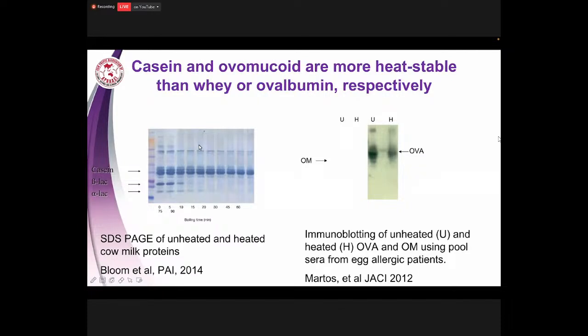So generally, cow's milk casein and hen's egg ovomucoid are more heat stable than whey or ovalbumin proteins. You can appreciate here the gel of the cow's milk that was boiled up to 90 minutes. The band for casein doesn't change significantly throughout 90 minutes, but beta-lactoglobulin and alpha-lactalbumin, which are the whey proteins, become significantly weaker and fainter after about 15 minutes of boiling, suggesting that high temperature does affect the integrity of the protein.